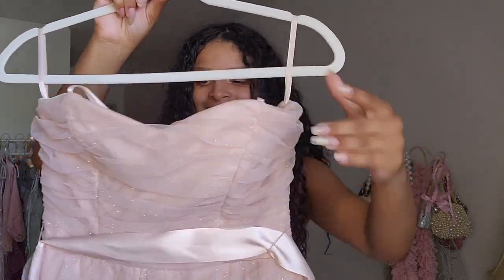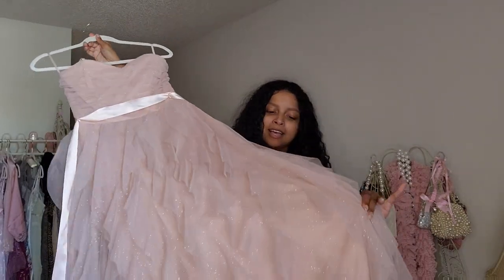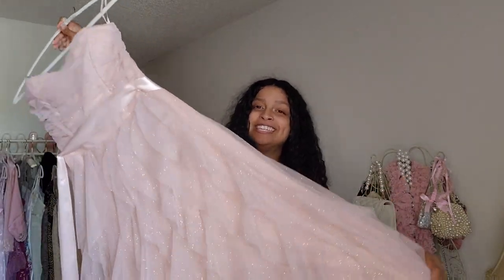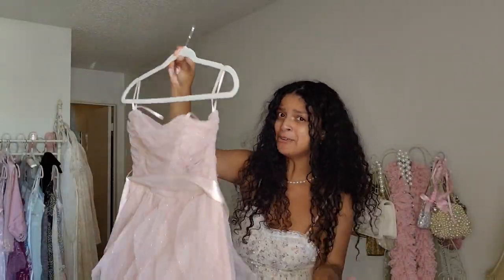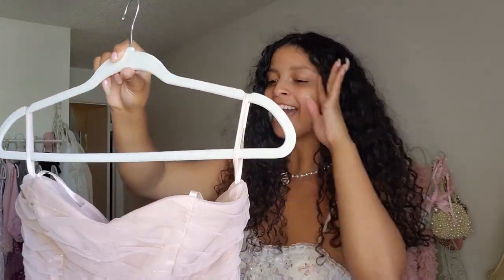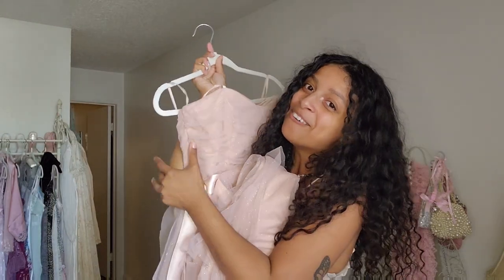Oh my God, look at this. Oh my God. Everything about this is me. Like the nice, big, detailed ruffles with the nice beautiful sparkles. I don't know if you guys can see those sparkles, but it's literally sparkling. You know how gorgeous this is going to be in the moonlight. Amazing, right? And I have such cute jewelry pieces. It's gonna look so amazing with this. So, oh my God, I'm so excited to style this.